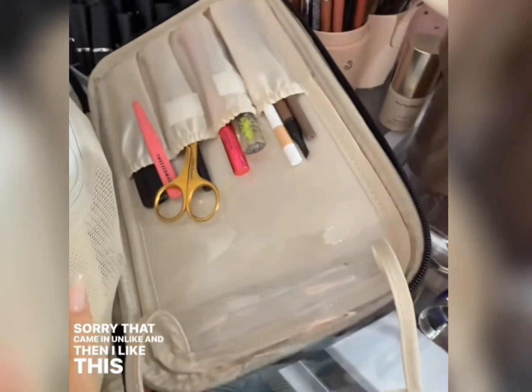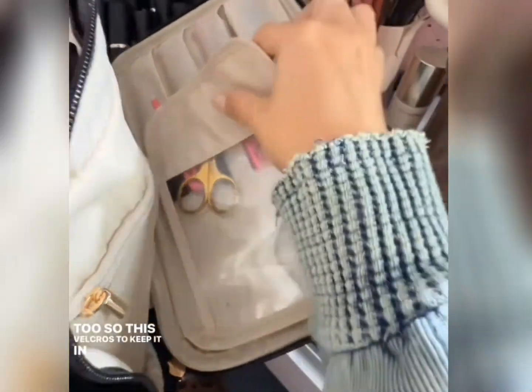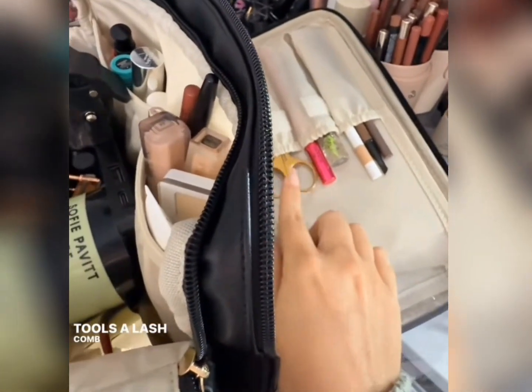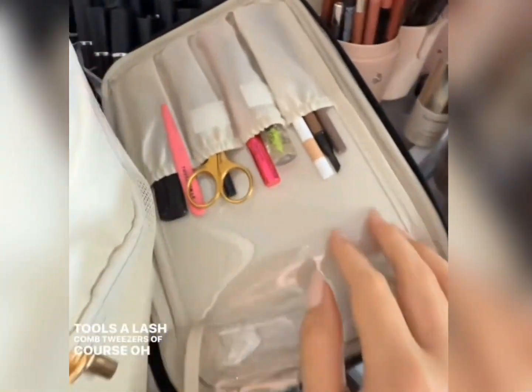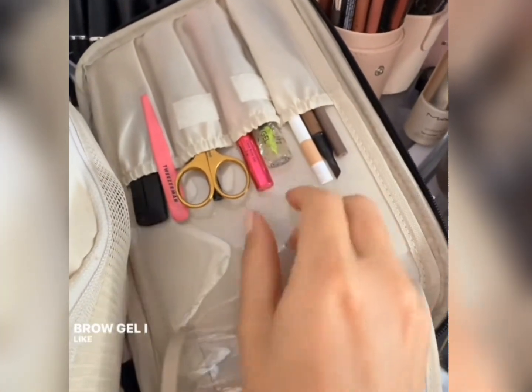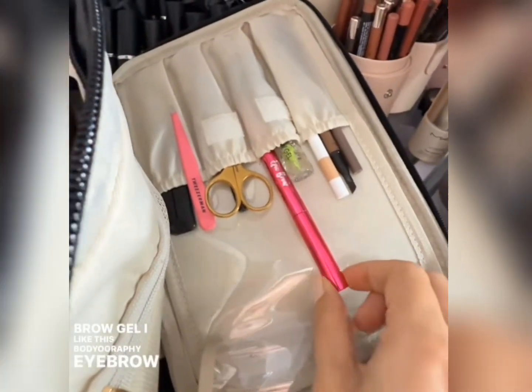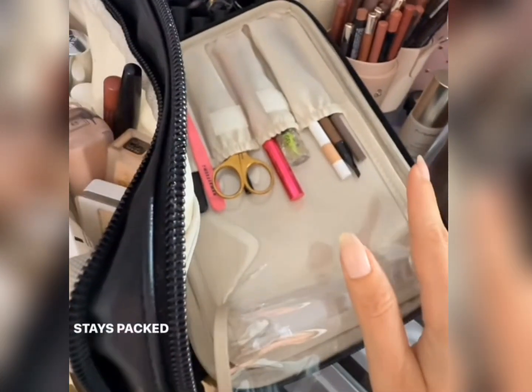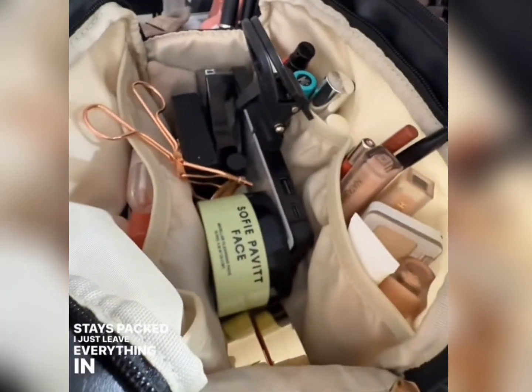Sorry, that came to my mind. And then I like this compartment too. So this Velcro's to keep it in there. And then I take my tools, a lash comb, tweezers, of course. Oh, my scissors, my MAC brow gel. I like this Bodyography eyebrow pencil. This one just kind of stays in here. And also, if you're wondering, this just stays packed. I just leave everything in here.